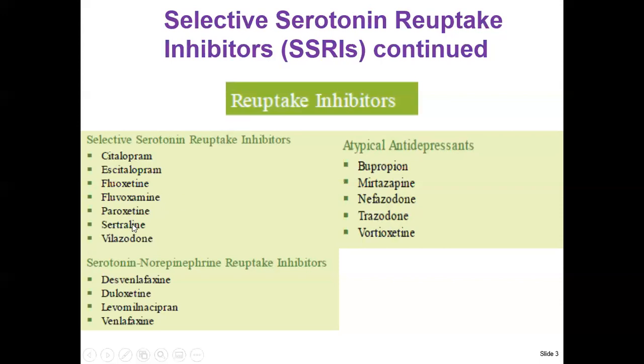So you see the sertraline, other name is called Zoloft. Fluoxetine, other name is called Prozac, and paroxetine, another trade name is Paxil. So all of these SSRIs' common indications are anxiety, depression, OCD, and PTSD. OCD stands for obsessive compulsive disorder, and PTSD stands for post-traumatic stress disorder.